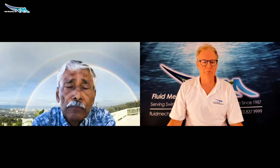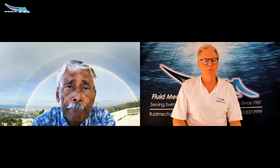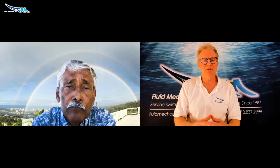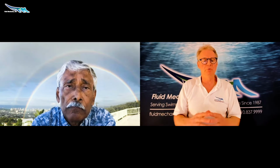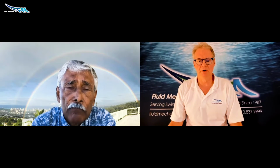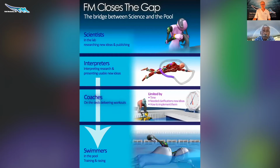Let's go ahead and discuss something really important to our community today, which are the 4 levels of swimming, and how each level plays an important role in the process for our community to grow. So I'm going to share my screen here and show everybody what we're looking at. We have these 4 different layers or levels, and it says FM closes the gap, and it's the bridge between science and the pool.